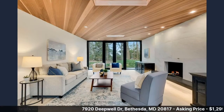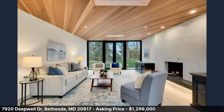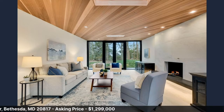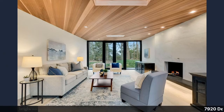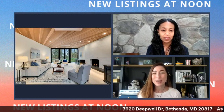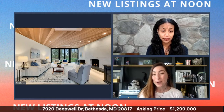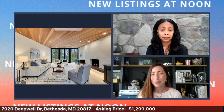Well, this is obviously beautiful. So we've got this family room with the wood burning fireplace. As I'm saying this, I'm like, is that the fireplace? My eyesight's going. I can't wear my glasses. But I know there's a fireplace in the family room, so that's got to be it. And I think they also call this the great room, if I recall, from the listing description.